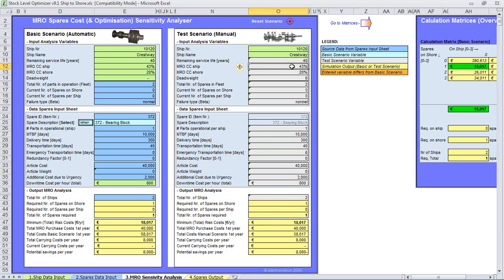Now I could change the carrying cost from 43 to 20%. Let me do that. I'm changing the downtime cost from 800 to 1200, and the mean time between failure is changed from 10,000 to 4,000. And then we will see here that I need also a spare on shore. So that's the most optimal scenario from a risk avoidance, but also from a cost balancing perspective.